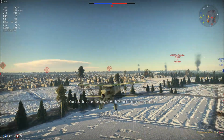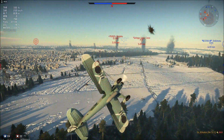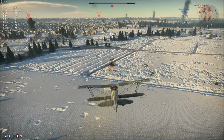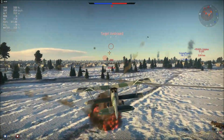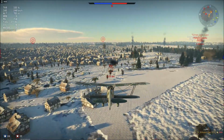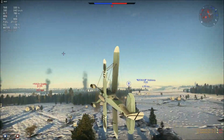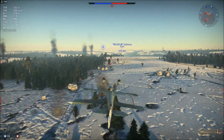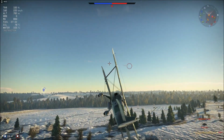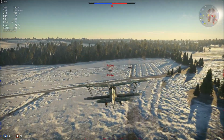Can't do anything against the medium tanks. Another anti-aircraft gun. It's blown up. And there's another one. That's blown up as well. And there's some more. Doing a couple of loops just to show off. There's an artillery piece.